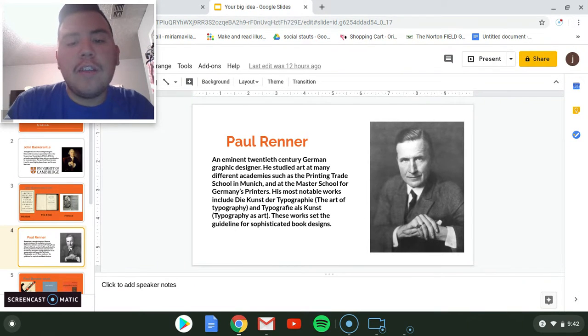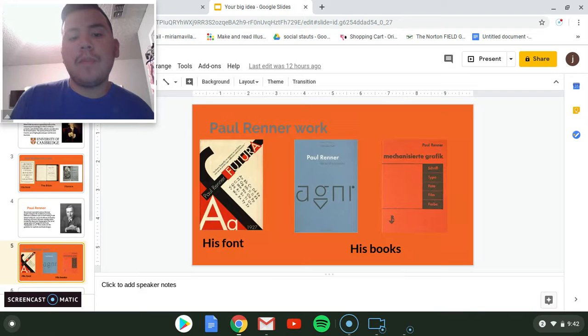His most notable works include, and I'm going to pronounce these German titles badly, Die Kunst der Typografie, or in English, The Art of Typography, and Typography als Kunst, or in English, Typography as Art. These works set the guideline for sophisticated book design. So if anyone has ever designed a book cover, certain guidelines that they meet, he was the one who came up with them. And now I'm going to show you some of Paul Renner's work.